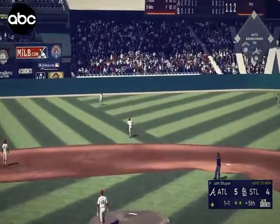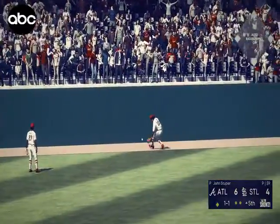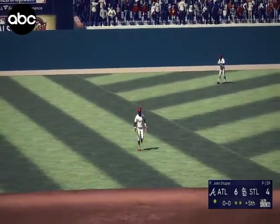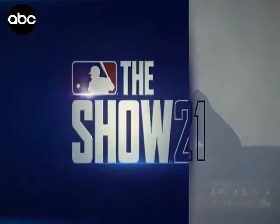Swing and a liner toward the gap in left center. And the Braves just have it working, as this is going to be good for extra bases. And they'll extend their lead even further as the run from third is in to score. And he is into second base with an RBI double.